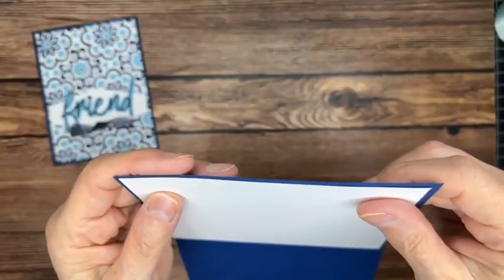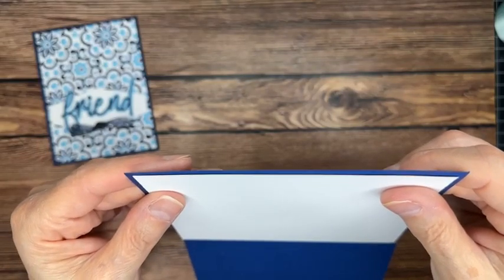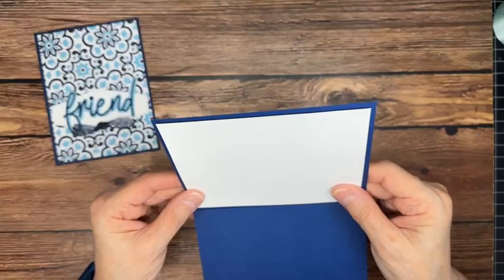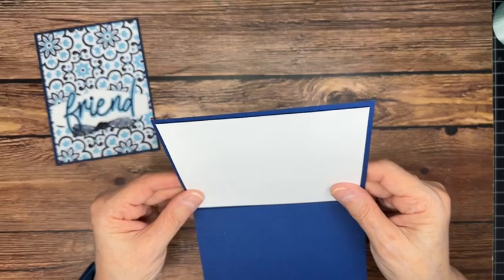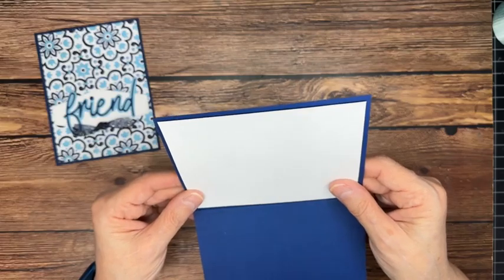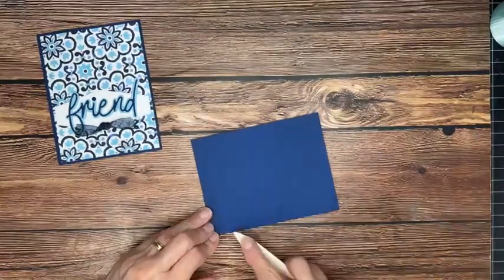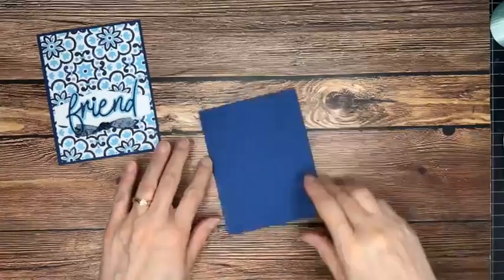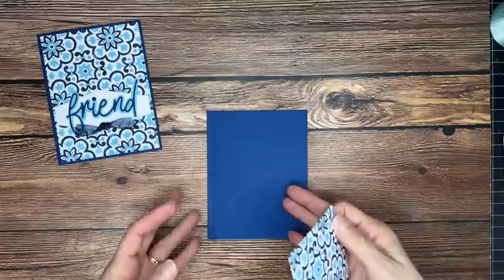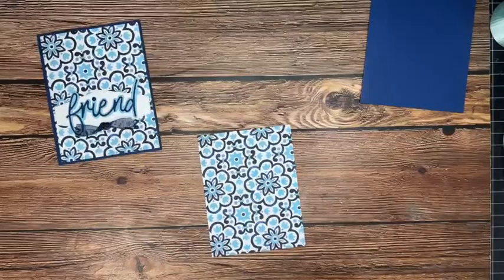This is just my method. I always, well, 99% of the time I start with my inside panel, get it adhered. Sometimes I put a little strip of the DSP, which would be very pretty. Sometimes I stamp. I know a lot of you decorate the inside, and I love that. Just not what I typically do, and that's okay. Okay, I'm going to set this aside a minute. I'm going to kind of build on this piece.